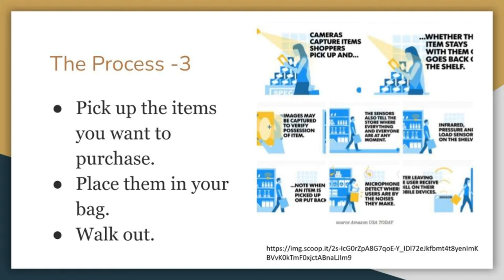No line, no checkout, no cashier, no having to hand over your credit card, pull out cash, go into your wallet, none of that. Just simply take up the item that you want. If you finalize that you do want this item, put it in your bag. When you finish shopping, simply walk out.